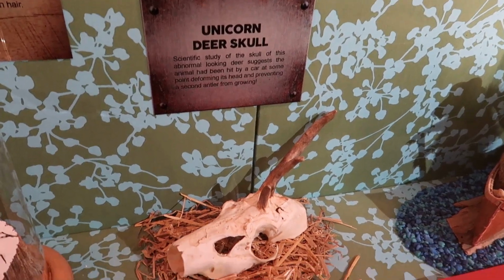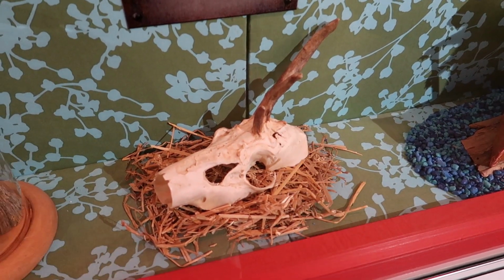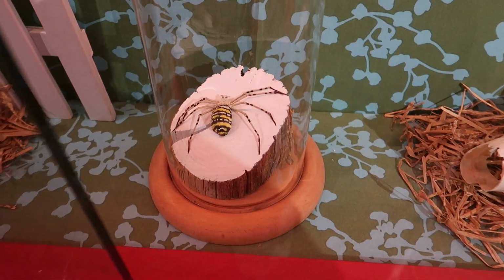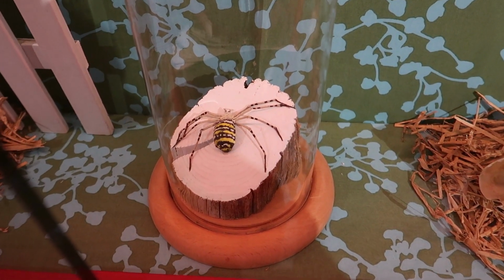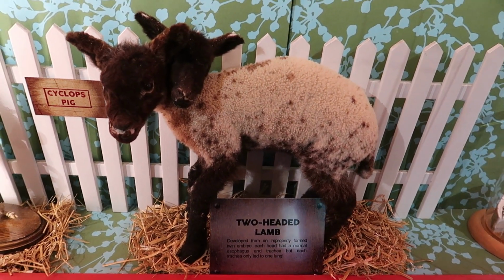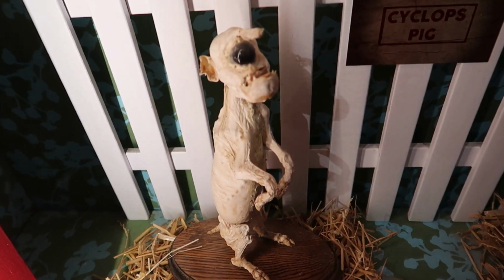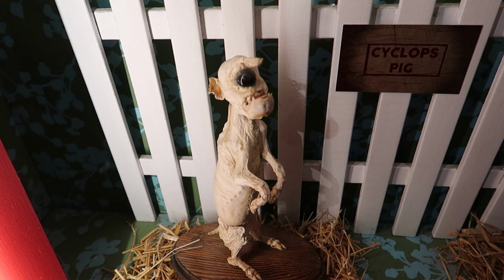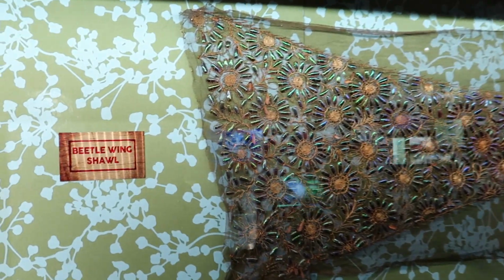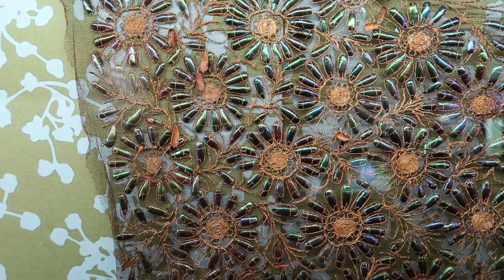A unicorn deer skull, that's pretty cool. You can see the one antler growing from the forehead. Here's a wasp spider. It says this is a fake. It says it is made out of human hair. Here's a two-headed lamb, which is pretty adorable. Almost twice as adorable as a normal lamb. And I got the Cyclops pig right there. Very interesting. Oh, and the shawl here is made of beetle wings. See all the different beetle wings sewn into the shawl.